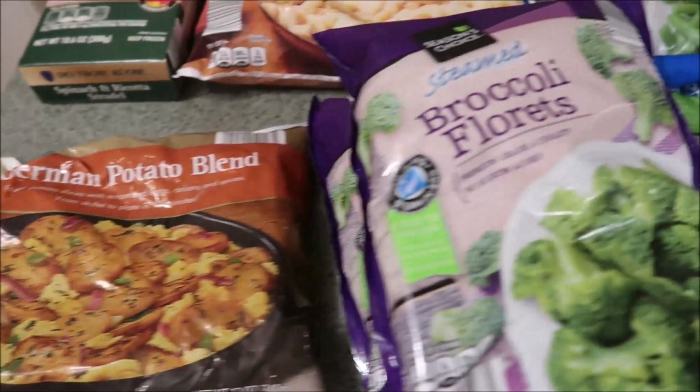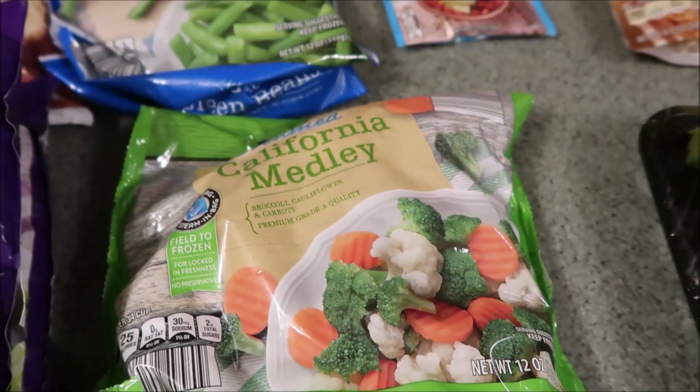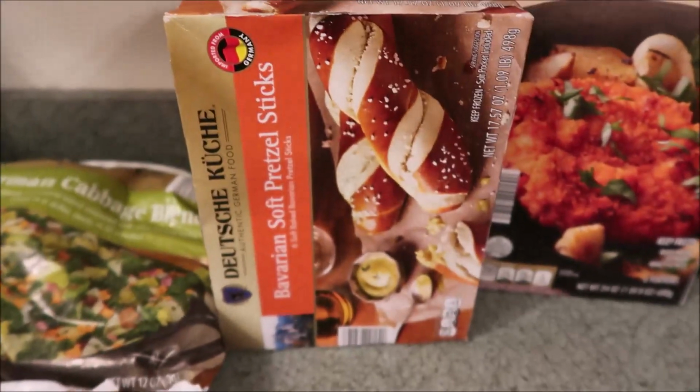I'm sure it is. Picked up a bunch of vegetables, two bags of broccoli, one bag of the California medley, also a bag of green beans. Gonna put these in the freezer.